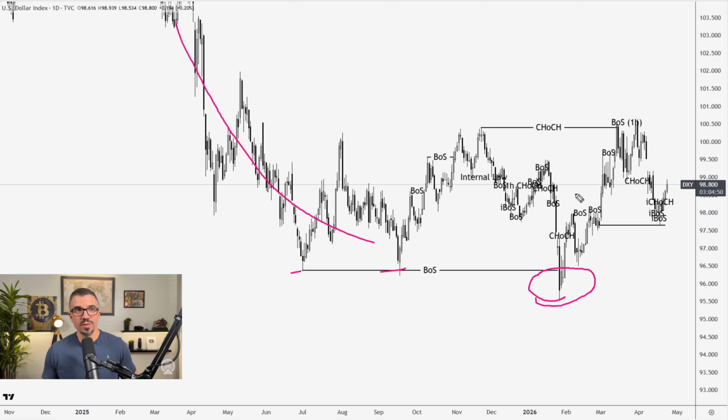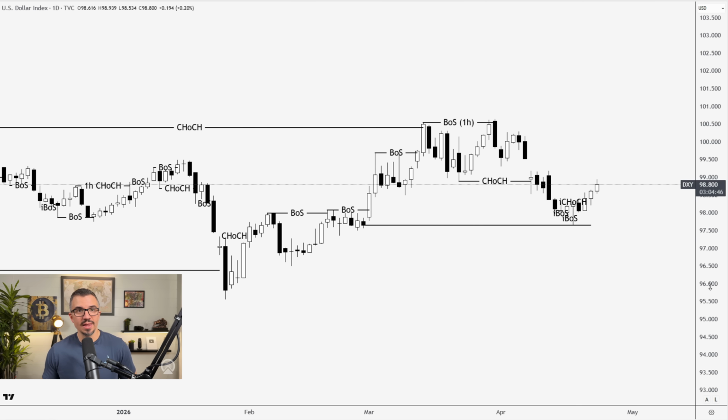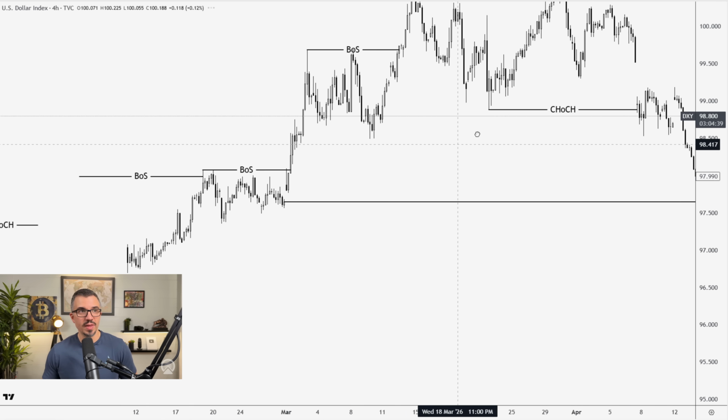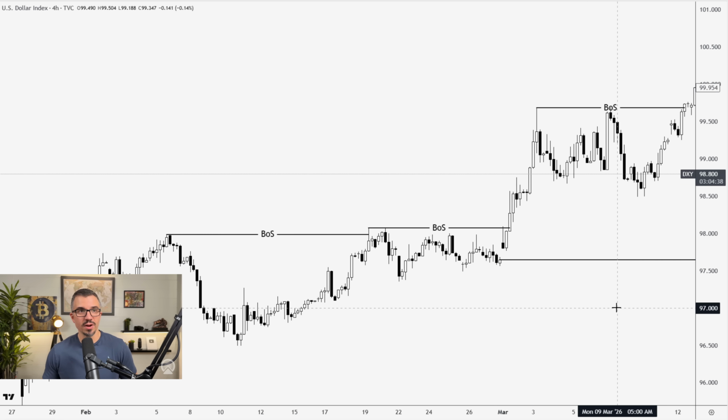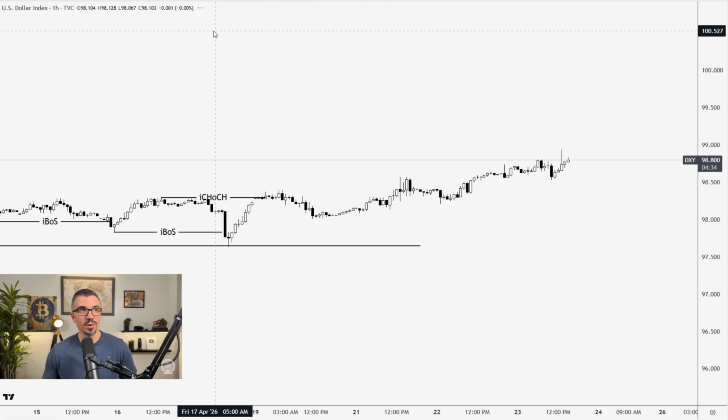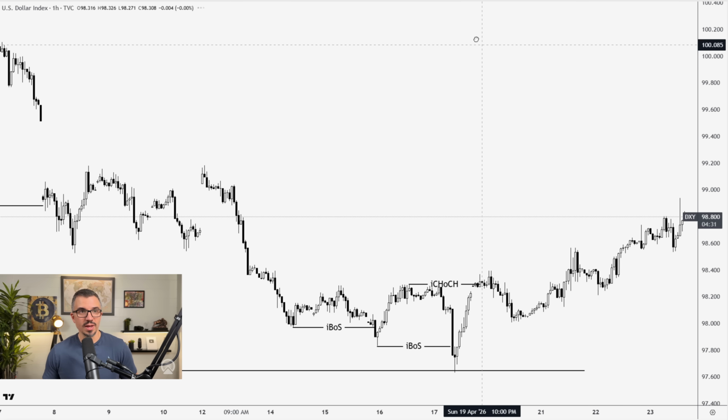And as we know, the US dollar and gold tend to move inversely to one another. So the fact that the US dollar is now coming off of this low, which by the way, guys, if you saw the weekly outlook video, this was the gap that I talked about back here. This was the retest. And then look what we had here on the hourly time frame. Early in the week, what do we have?